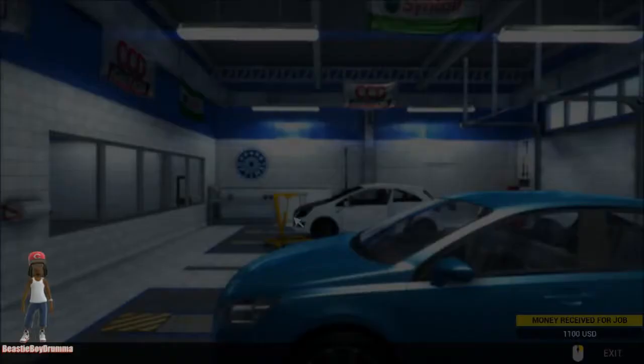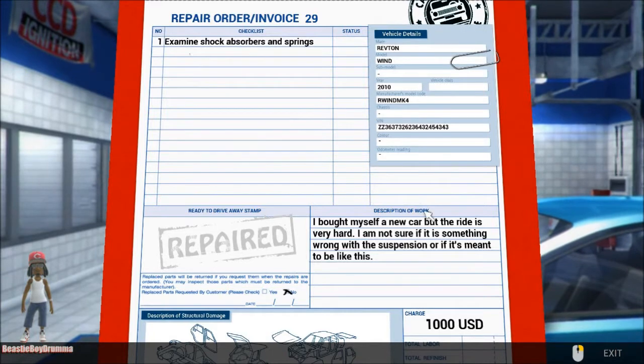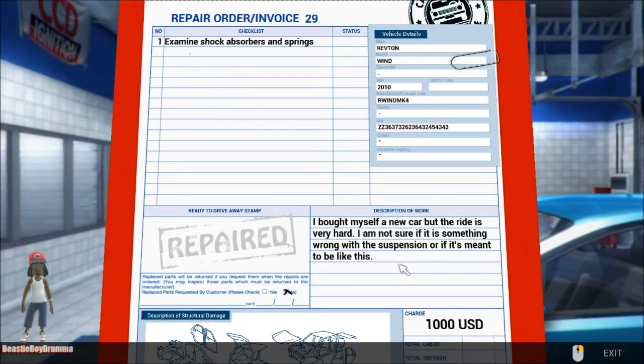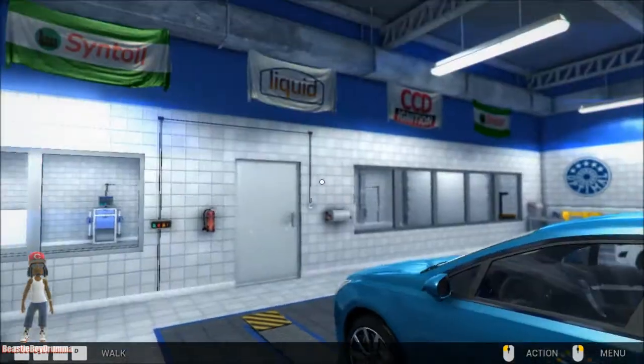All right, everybody. We're going on to the next order here. Let's check it out. See what we got. See what we're working with. Hopefully this is like a $20,000 order. $1,000 order again. Examine shock absorbers and springs. Alright. I bought myself a new car, but the ride is very hard. I'm not sure if something's wrong with the suspension or if it's meant to be like this. It just said examine too. It didn't say like, ooh, nice car, buddy.